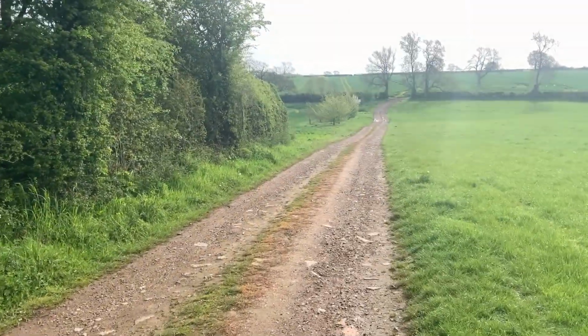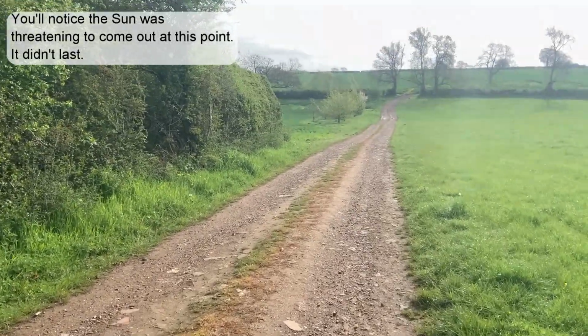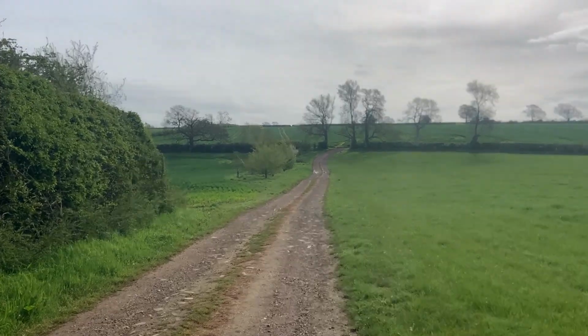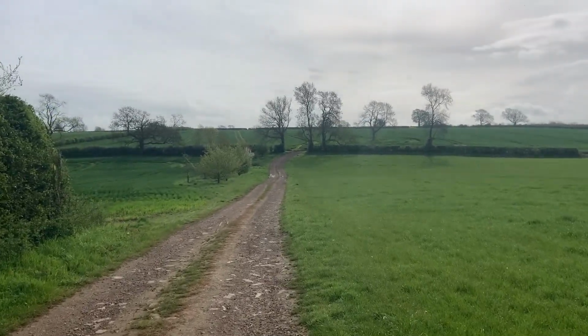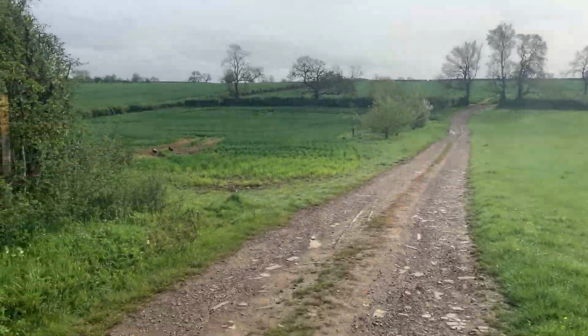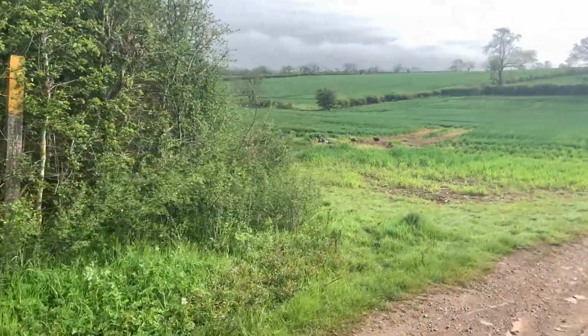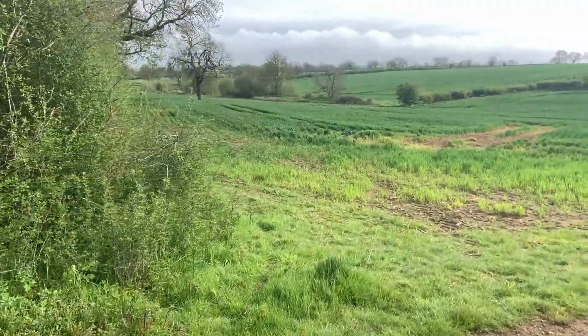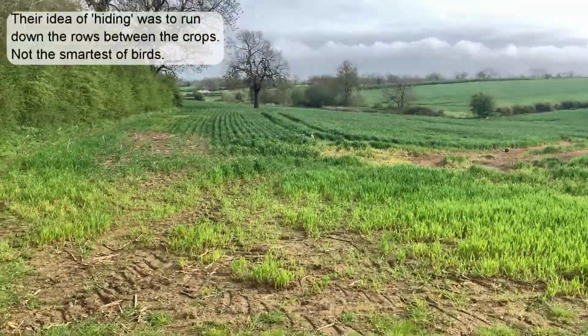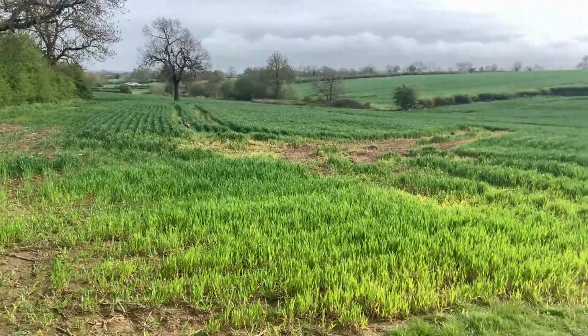But here we are, on the path to Fleckney, which, as I say, has been joined by a few Guinea fowl. I wonder if they'll still be visible if I look to the left. No. Oh, there they are. You go hide over there, fellows. It's alright, I'm not coming that way. At least I'm fairly sure I'm not coming that way.